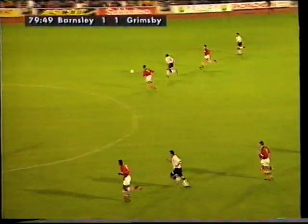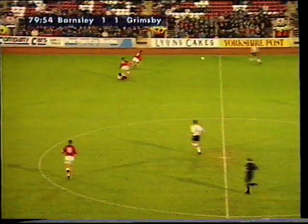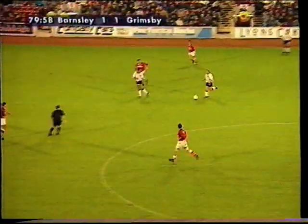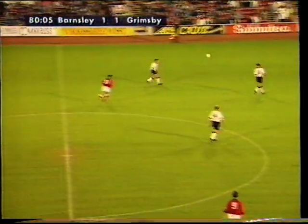Butcher again has been outstanding at the centre of Grimsby's defence as he got that one away. And although Ford loses it, it spins away and Grimsby retain possession. Now Gary Childs, who's had a couple of very good efforts, and on he goes. And we're into the last 10 minutes.